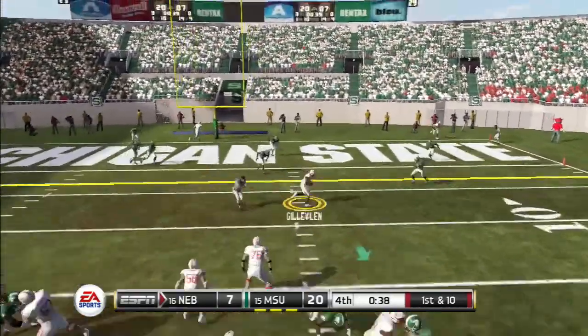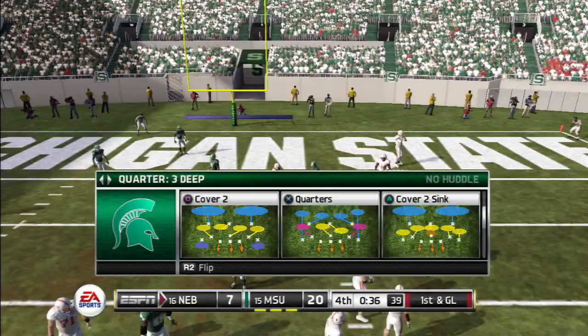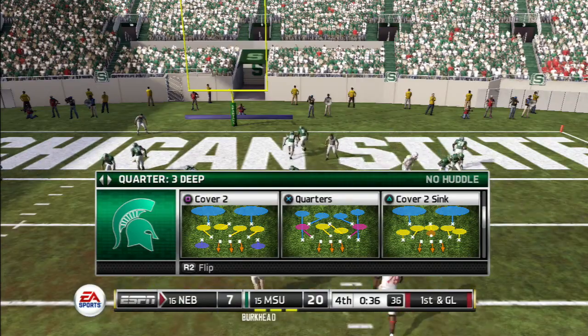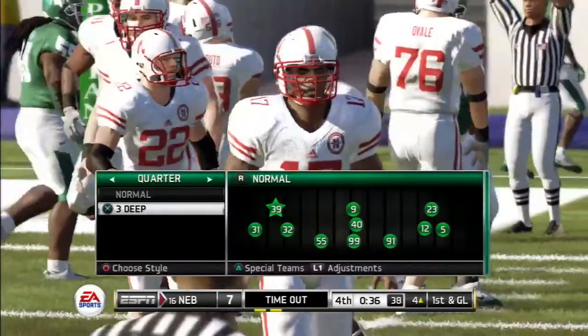Green looking to throw on first down. Huge play, and it's going to be first and goal. Lewis on the tackle at the 4-yard line. That makes under a minute left. The Spartans are going to take a timeout, and they'll have 2 remaining.